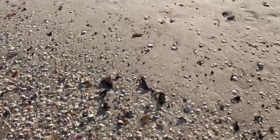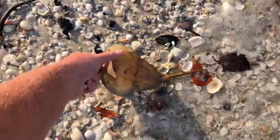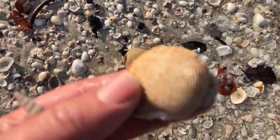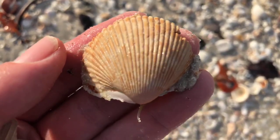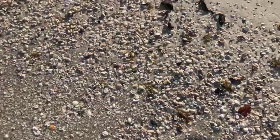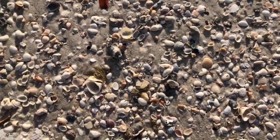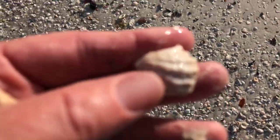Lots of cockle shells on the beach again today. Another horseshoe crab shell. I've seen quite a few of them on the beach. Seen lots of cockles on the beach this morning. Lots of cockle shells. Here's the horseshoe crab. Seen lots of worm shells, worm tips. Let's see, it's part of a little jewel box. Piece of a jewel box shell.